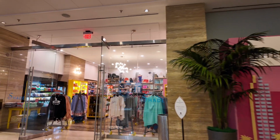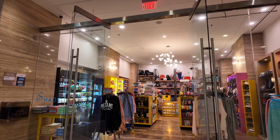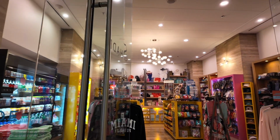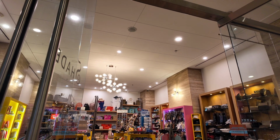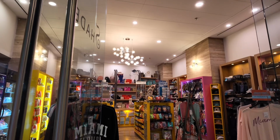They do have some shops. Inside the shops, it looks like they have your standard stuff. They have some clothing items, some sandals, food, hats, socks, drinks, and some snacks. Of course, lots of sunblock and things like that if you need that.